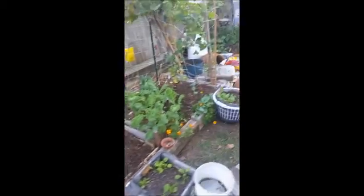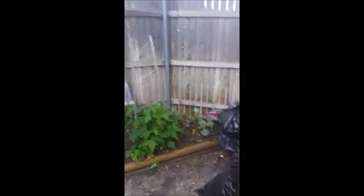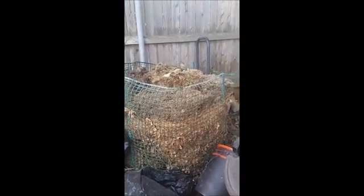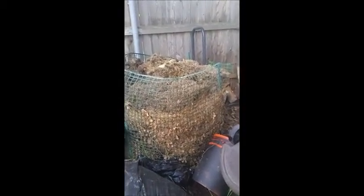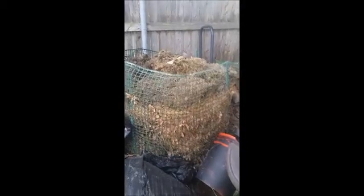But I wanted to share with you what happened in my compost bin. So this is my compost bin. It has been here for at least 3-4 years, and I just keep adding leaves and grass and kitchen clippings, but I never turn it.